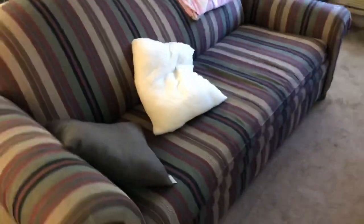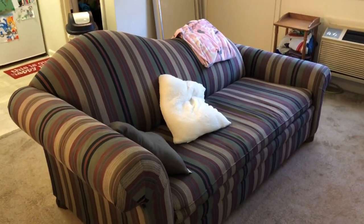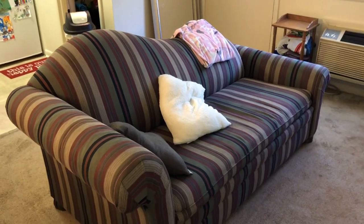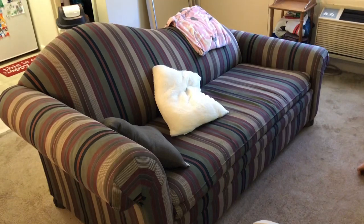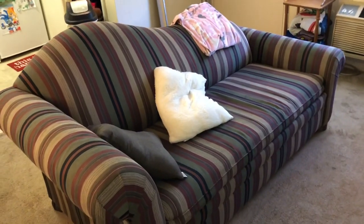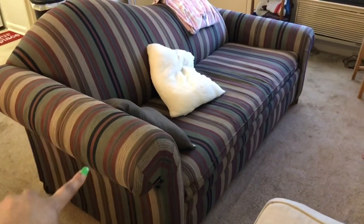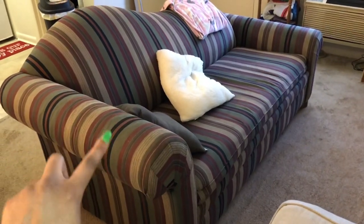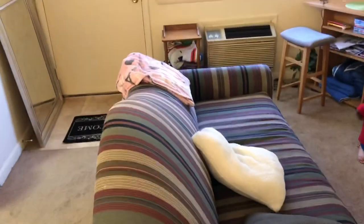This is my couch, which fits perfectly in this spot because with me living in a tiny studio apartment, you want to utilize the space that you have as much as possible. So this couch is just the right size to seat a few people, but it's also nice and small. This couch is multi-purpose. It pulls out into a bed. So if I wanted to, I could push my couch back and pull it out into a bed if I have company over.